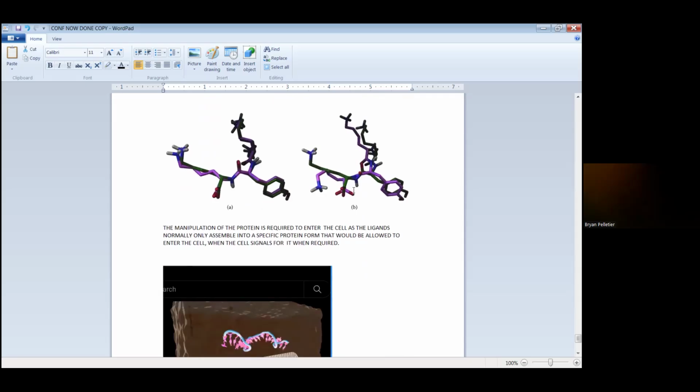On the right here, the B is the mutation of the protein, because the protein ligands assemble when needed by a cell, and they only assemble in a certain manner and formation for a specific protein that the cell is asking for, and nothing else. No other protein can enter the cell at that time. So they need to mutate it, and that's where the spike protein is being mutated.